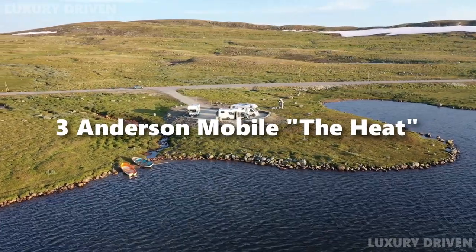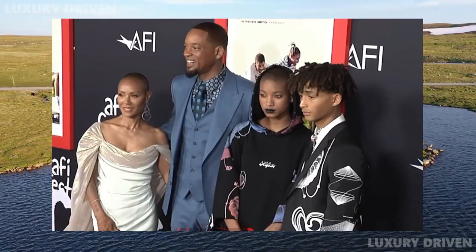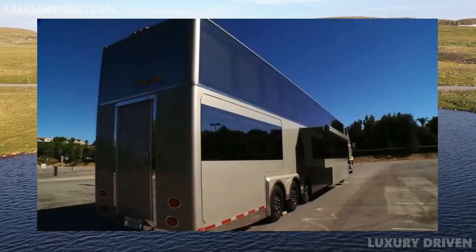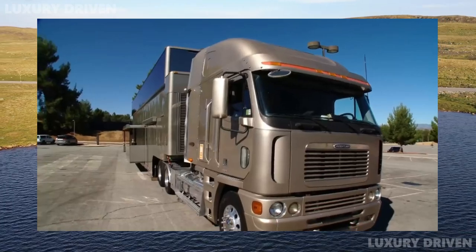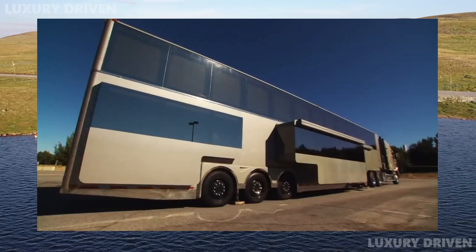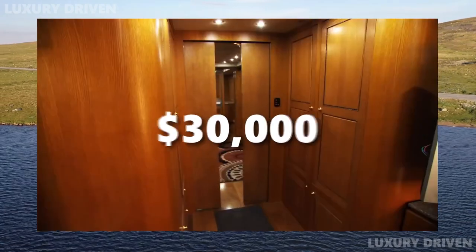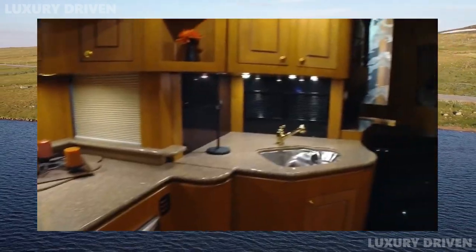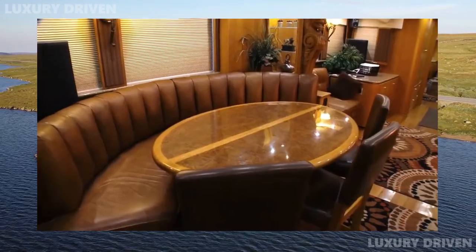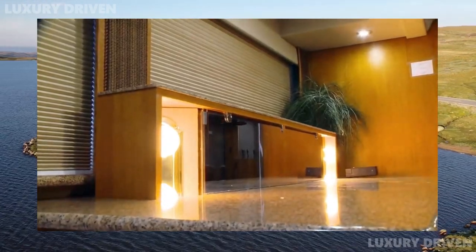Number 3. Anderson Mobile, The Heat. This one-of-a-kind motorhome was designed and built for the famous actor Will Smith, named The Heat by Anderson Mobile Estates. This massive vehicle is effectively a two-floor luxury residence on wheels that spans an astonishing 1,200 square feet of living area. The interior is furnished with $30,000 worth of leather throughout a wide living room, delivering $100,000 in electronics with 14 LED TVs and a state-of-the-art theater capable of seating 30 people.